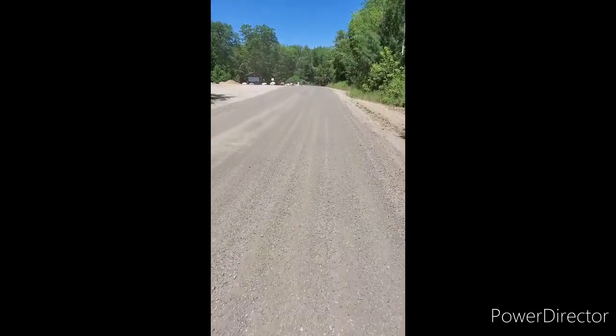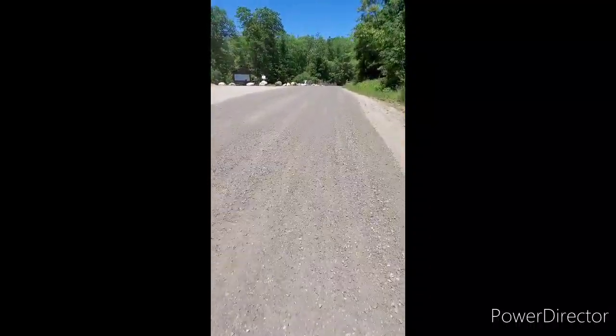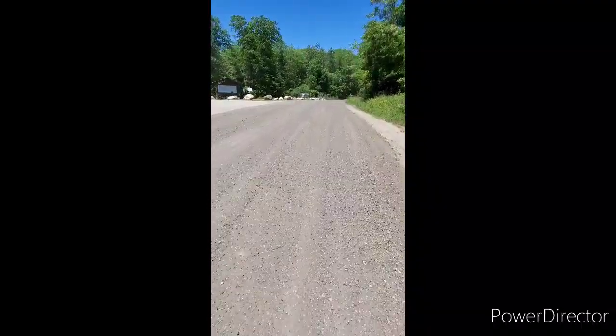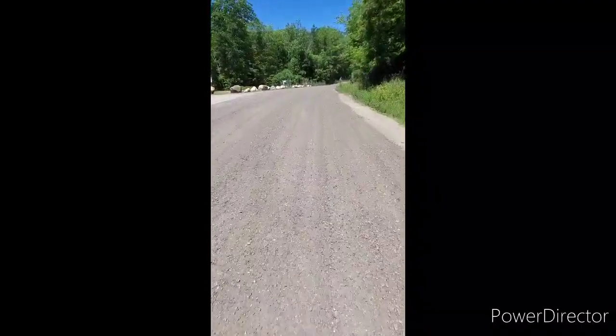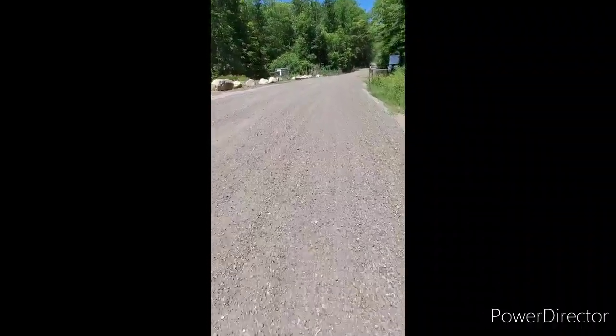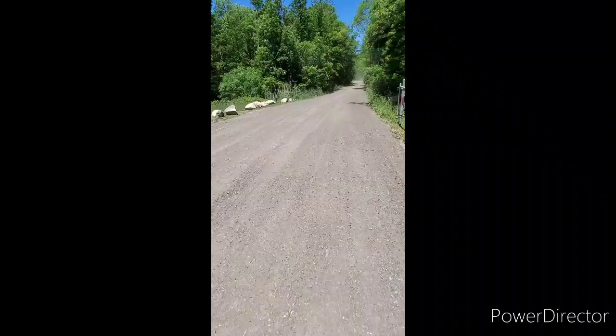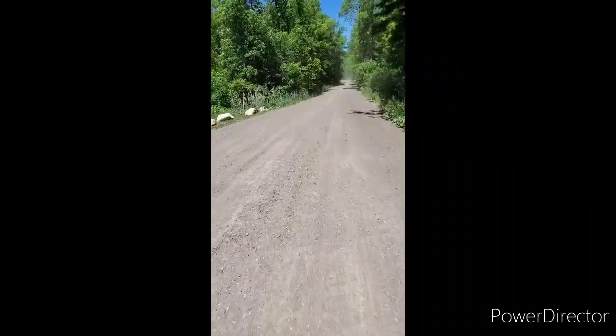So this is the new and improved graded Quarry Road. I've got to say, this is pretty nice. It was pretty terrible there for a while. I missed filming the right-hand turn to get in here because of too many people and traffic and things like that. Anyway, you make a right turn, you follow this dirt road all the way down to the end, then some actual trails start.